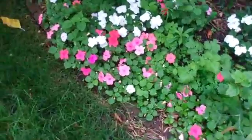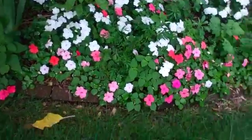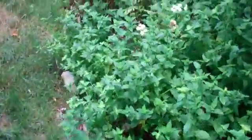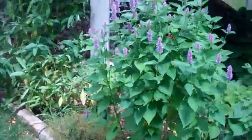We had a lot of volunteer impatiens from last year, which is kind of cool. Those are almost all volunteers. I only planted a few white ones. My herb garden's doing really well. I processed about 54 trays of dried herbs the other day, and I'm starting to fill those trays up again.